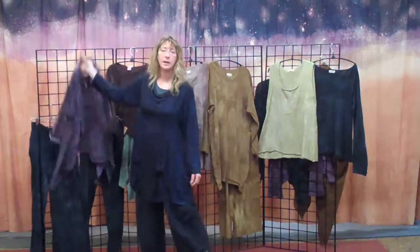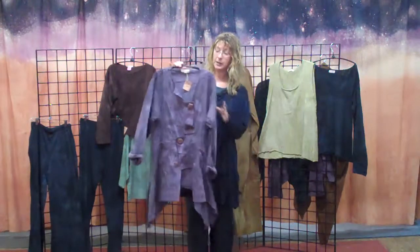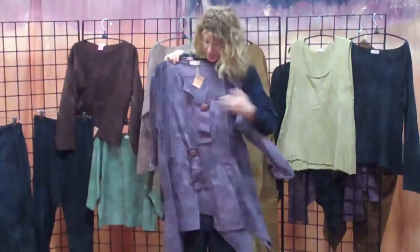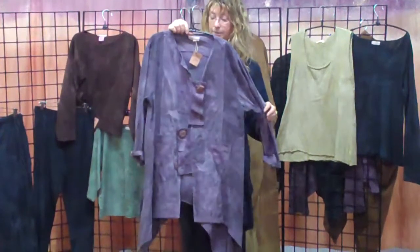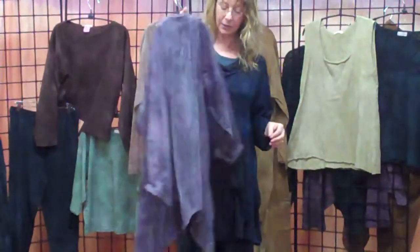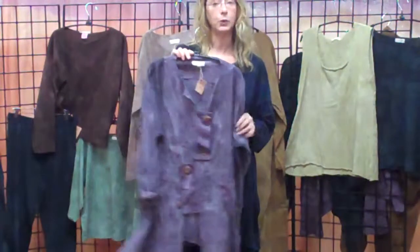The first piece is our artist jacket. This is one of our funkier pieces. It's dyed here in our plum color. And as you can see, it's an asymmetrical closure. And then we put these handmade buttons on it. It's got the longer sides, and it runs on the full side.